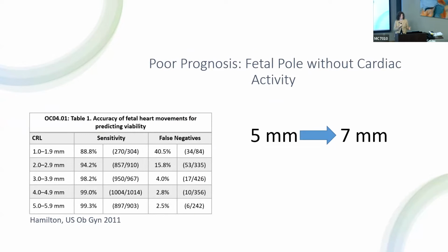This data table is from a study looking at 21,000 first trimester pregnancies, and it only looked at whether or not they eventually had a heartbeat. It didn't look at whether they were ultimately viable and resulted in a live birth. So they found that the 5 millimeter threshold was sensitive to determine non-viability, with 99% of non-viable pregnancies having a crown rump length less than 5 millimeters. But they found that about 6 pregnancies would have obtained a false positive diagnosis of non-viability with using the 5 millimeter threshold. So very few, but some.